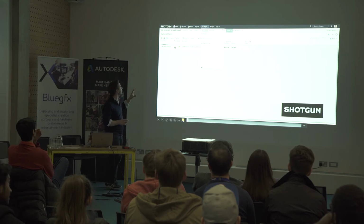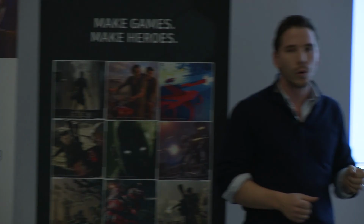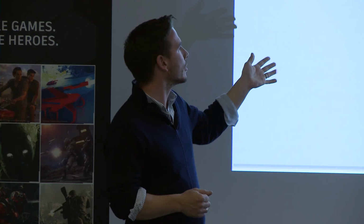So this is custom pages. This is one of the parts of Shotgun I thought was the most powerful and really simplified those big to-do lists, either for individual users or for your whole department. Here we're setting up a new page, and I'm just calling it Geralt, who's one of these Witcher characters, with the tasks that are assigned to me.